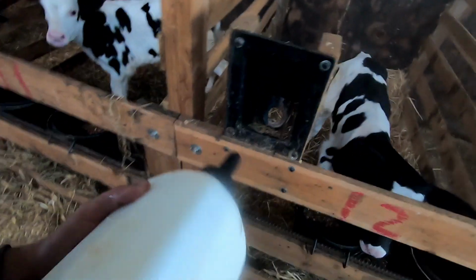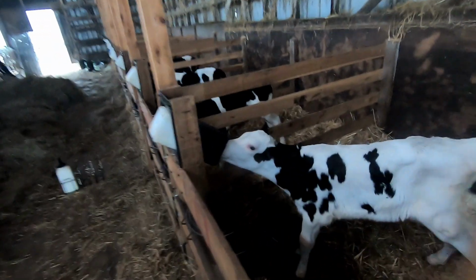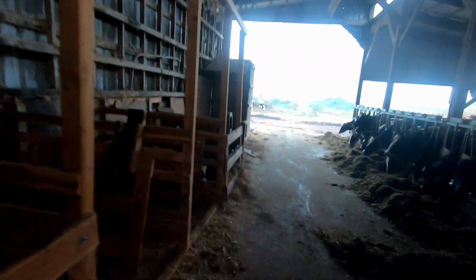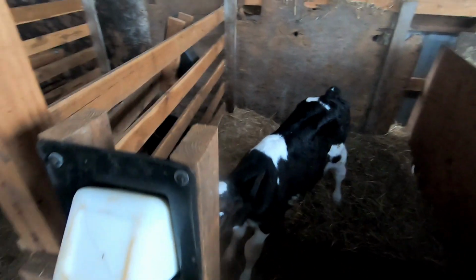In case you were wondering how these ones get fed, it's just nipple on the bottle in the holder. And yeah, same all the way through. They nurse right off the nipple, and once they're done, pull it out, put it back. Pretty straightforward deal. Got our one little buddy on the end here, can't forget about him. And yeah. Well, call it a day here.